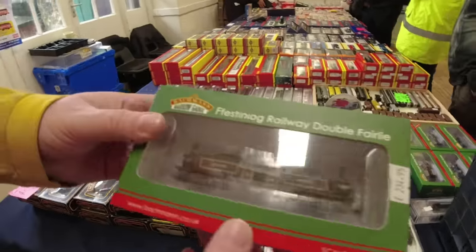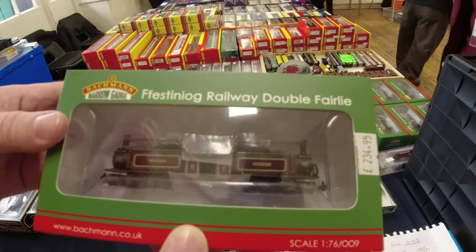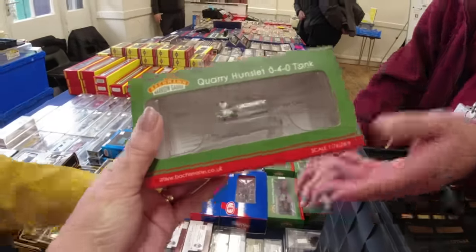Oh, there we go. There's a Fairlie. So there's your Fairlie from Festiniog. $234.95. Well, it's two of them. Zero cab one there. Oh my god, that's so tiny, you can barely see it. It really is. How lovely.